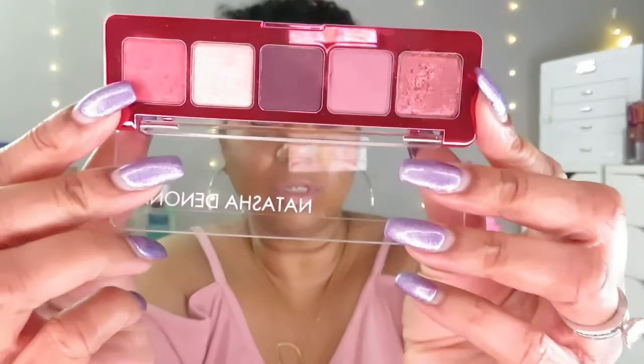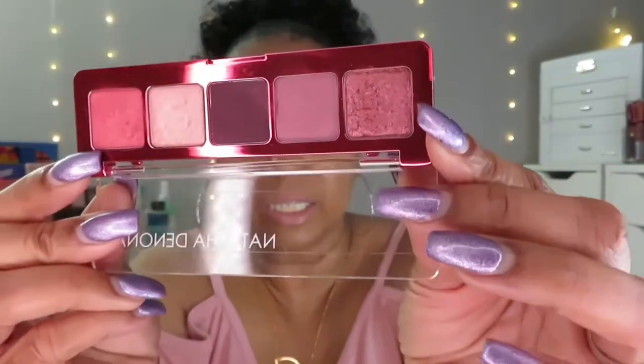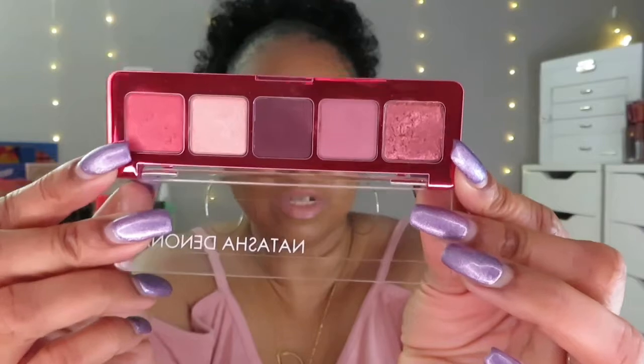Alright, so let's just talk about these 2 colors on the end. These 2 shimmery shades right here. Now, as you can clearly see, this one and this one, they look like 2 totally different colors. Look at them. But put them on the eye. See that? My eye is hooded, so I don't know if you can see the full effect of the color. They're not exactly the same, it's a slight difference, but once you put them both on your lid, guys, they are the same color. I thought I was going to have 2 different colors.